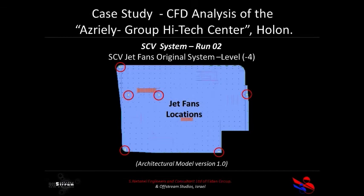They used as well jet fans for congested corners and points, where most of the jet fans are 90 degrees, moving the airflow 90 degrees.